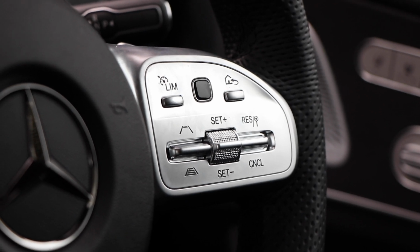Actually, Netflix and chill. Get your head out of the gutter. And now the driving assistance package is included in the Premium Plus. I know what you're thinking.